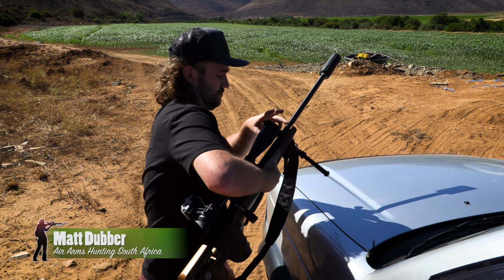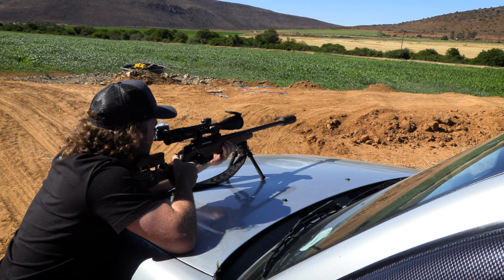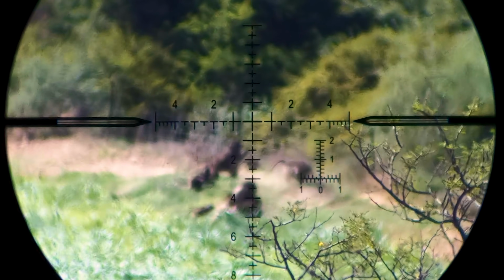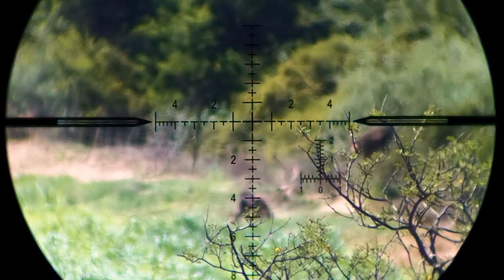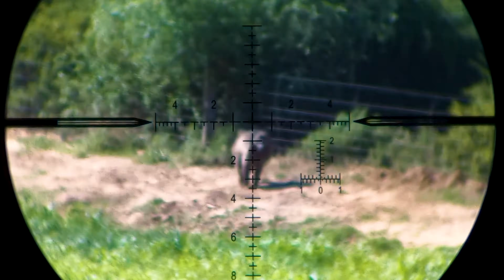After a 2.5 hour drive, we just barely passed through the border of the Witmoskloof Conservancy, and we are already straight down to business as we spot a troop of baboons on the irrigated lands. I apologize for the blurry footage. I didn't have time to fine-tune the parallax, but a big male hangs around just a little bit too long, and I drill him with the 22-250.